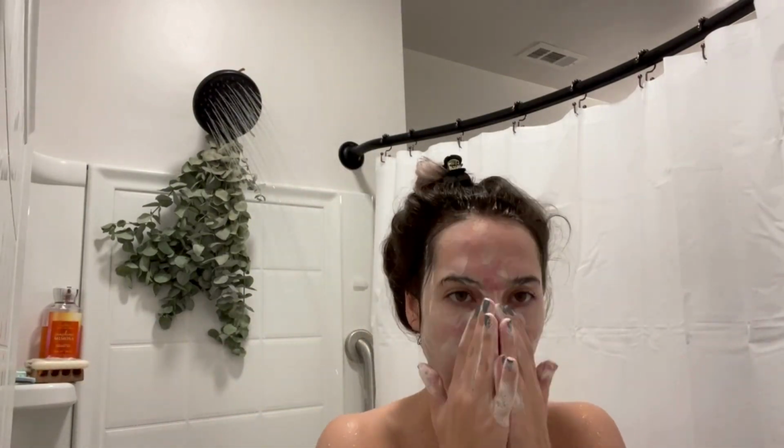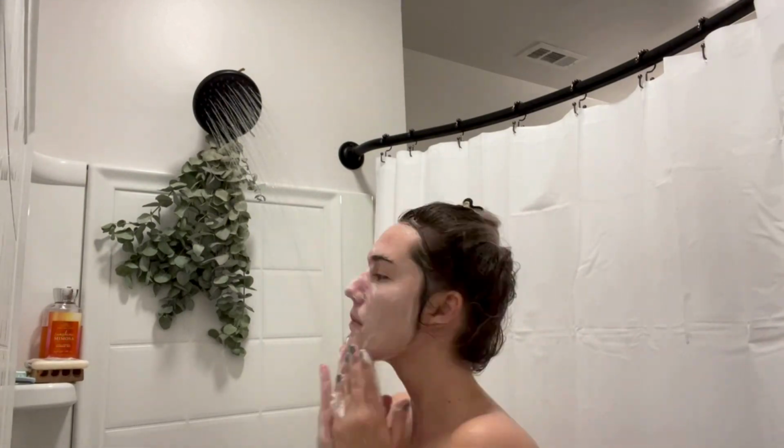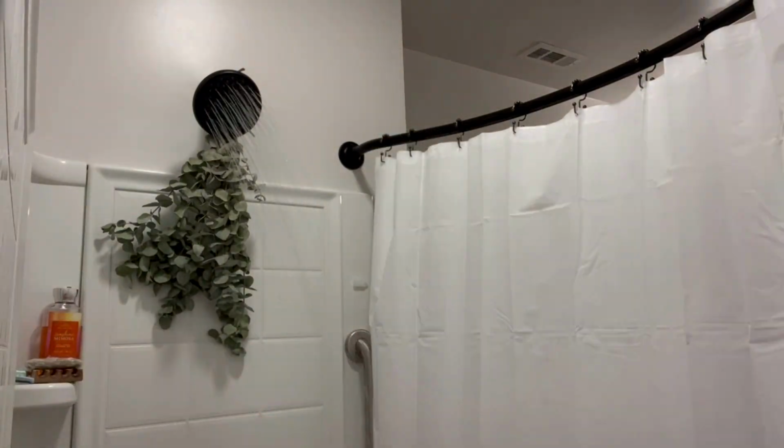So I'm just starting off this Saturday morning by taking a nice, refreshing, energizing shower. I like to do this in the morning sometimes just to wake me up and get my body nice and cleansed and clean for the day. I'm just using some natural bar soap face wash and then a goat's milk bar of body wash. And then after the shower, I'm moving right into my skincare.